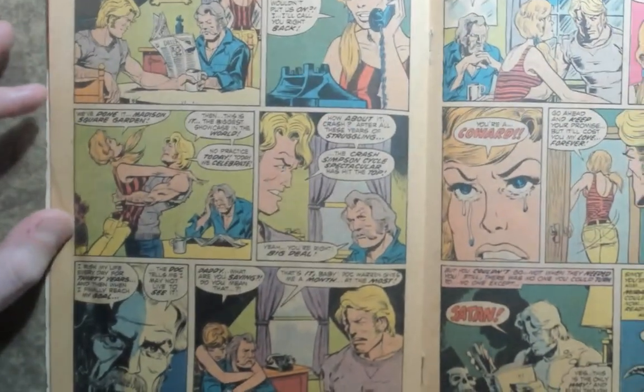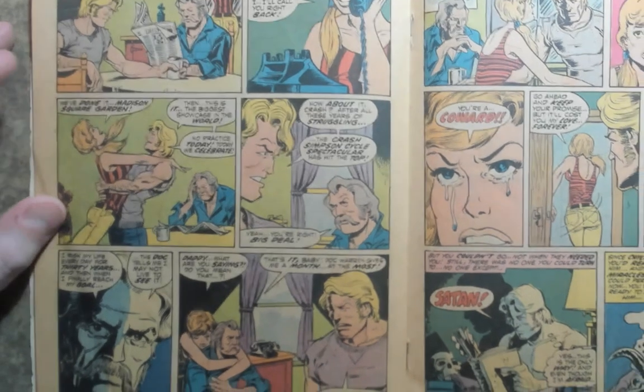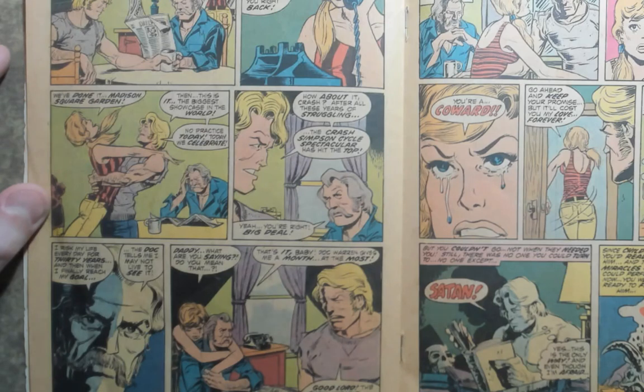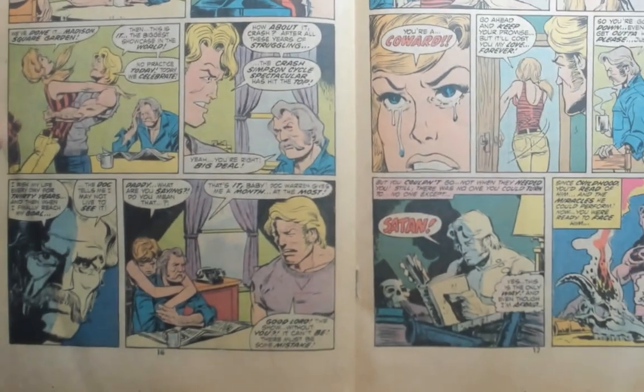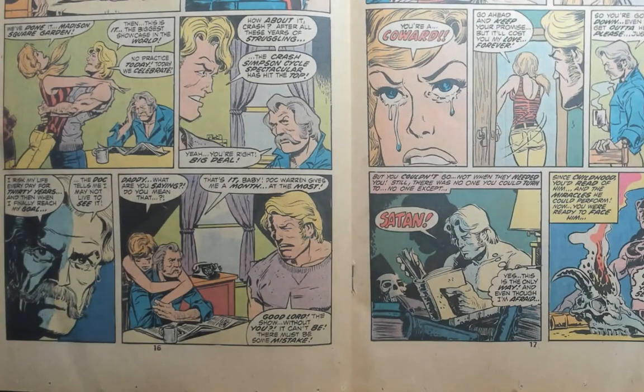We've done it! Madison Square Garden! Then, this is it, the biggest showcase in the world. No practice today? Today we celebrate. How about it, Crash? After all these years of struggling, the Crash Simpson Cycle Spectacular has hit the top. Yeah, you're right. Big deal. I risk my life every day for 30 years. And then finally, when I reach my goal, the doc tells me I may not live to see it.